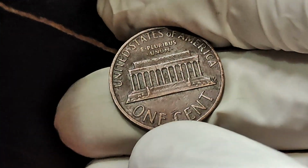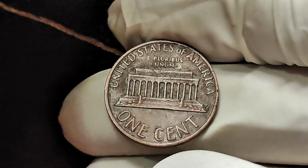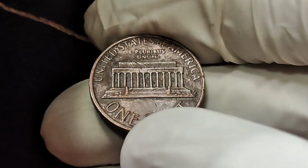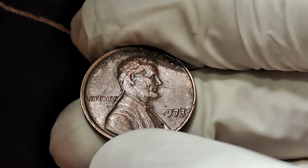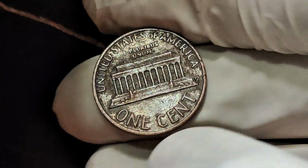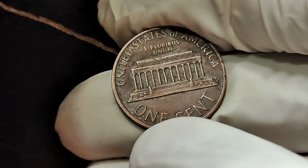How often do you actually look at your pocket change? Most of us don't. But every now and then, a seemingly unremarkable coin has an extraordinary story to tell. The 1973 no-mint mark Lincoln penny is one of those coins. It was minted in Philadelphia, where coins typically don't have a mint mark. So, what makes this one so special?